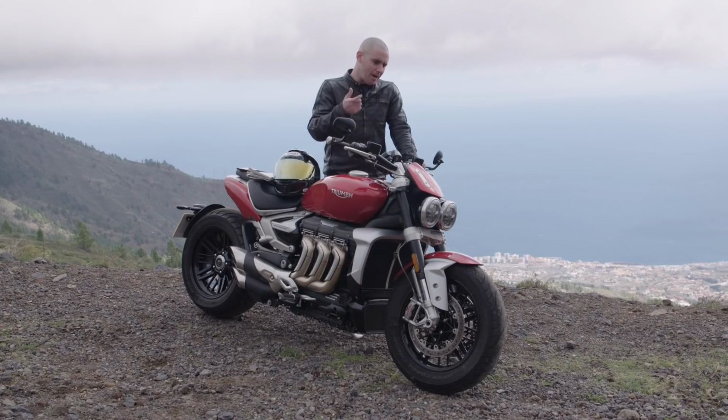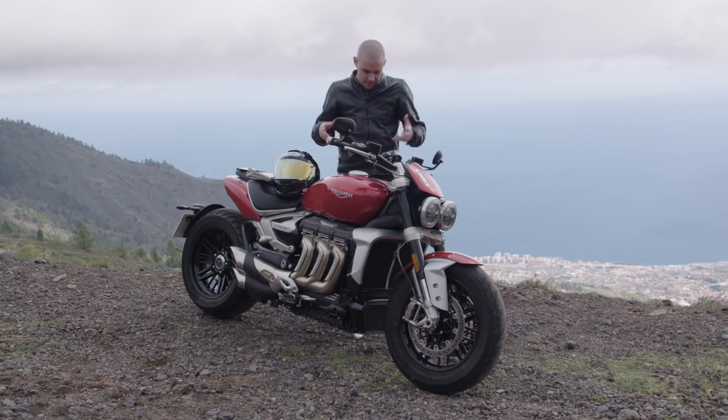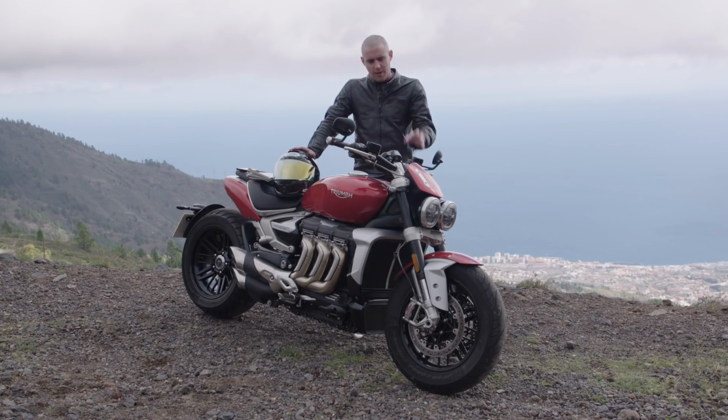The other thing is when you compare it to the competition, the likes of the Harley Davidson Fat Bob, the Ducati X Diavel, the Diavel 1260S, they're all in and about the price range, and this is the only bike that offers this kind of excess in a way. All the others are V-twins, and by comparison to this, they're fairly normal in a way. But yeah, this is Triumph's Rocket 3.